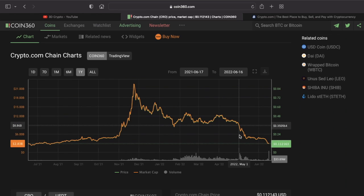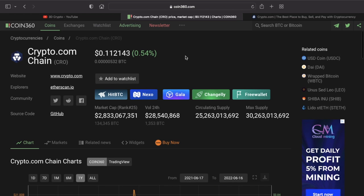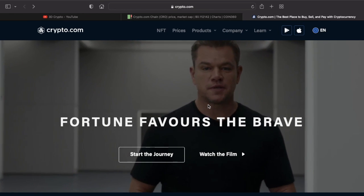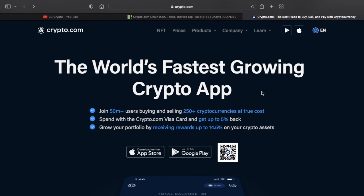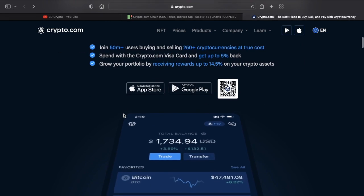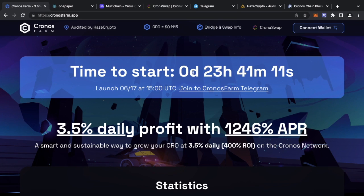And now we're sitting roughly around the 11, 12 cents mark, which in my opinion is a very good entry point. I don't see it going a lot lower than 11 cents. It might go to 10, 9, 8, but it's not going to go any lower than that. And the reason for that is the Cronos coin is backed by the world's fastest growing crypto app. There's over 50 million users buying and selling cryptocurrencies on Crypto.com. And they're all exposed to the CRO token, the Cronos token. That's why I think it's such a lucrative asset to hold and build upon.